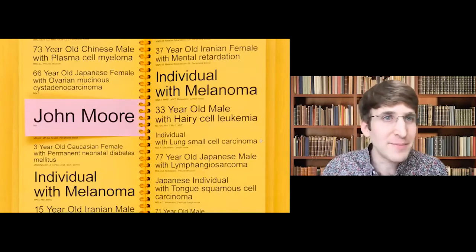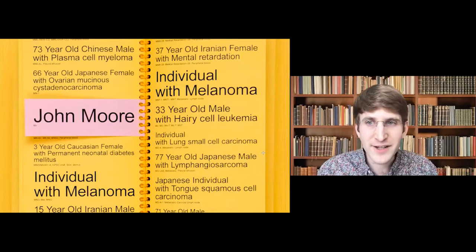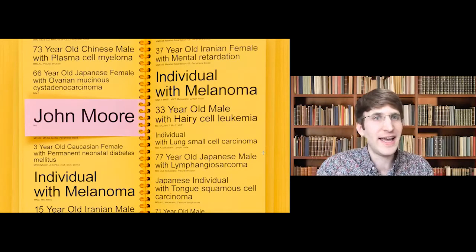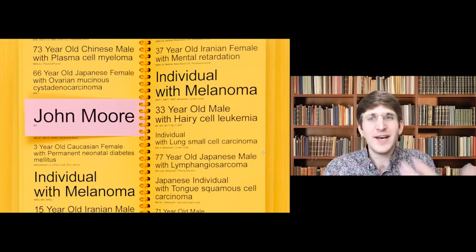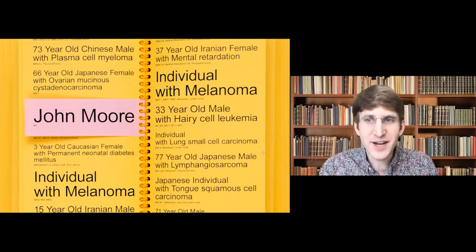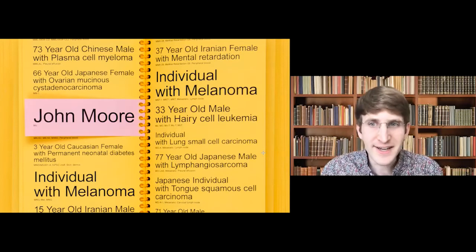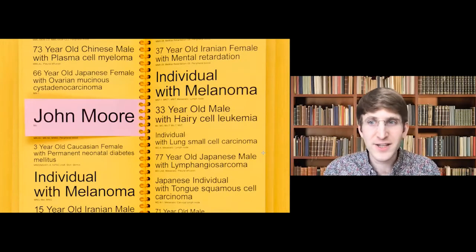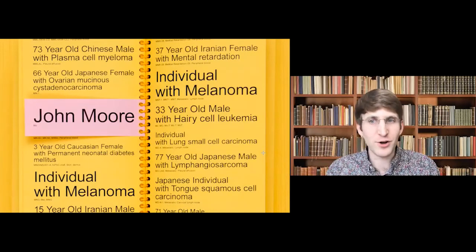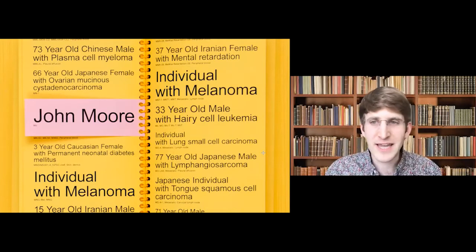Another famous example of an individual who is known is John Moore. Moore's cancer cells were developed into a cell line that was then patented and commercialized by his doctor and UCLA. This happened in 1976. John Moore sued UCLA and his doctor, arguing that his cells were his property. The California Supreme Court ruled in 1990 that a hospital patient's discarded blood and tissue samples are not their personal property, and that John Moore had no rights to share in the profits from the commercial products or research that came from his cells.